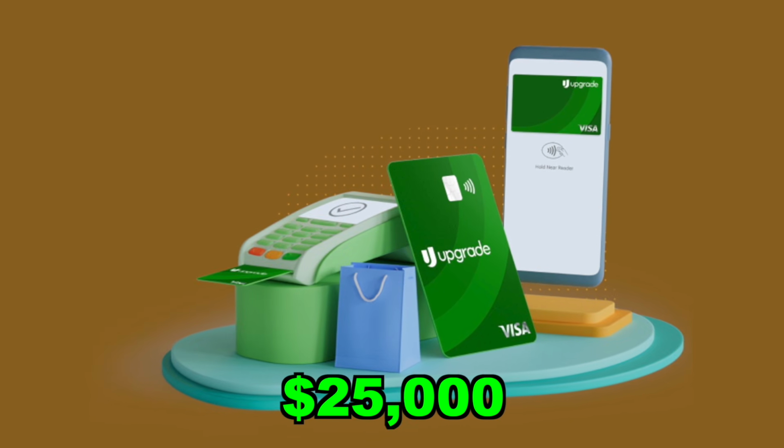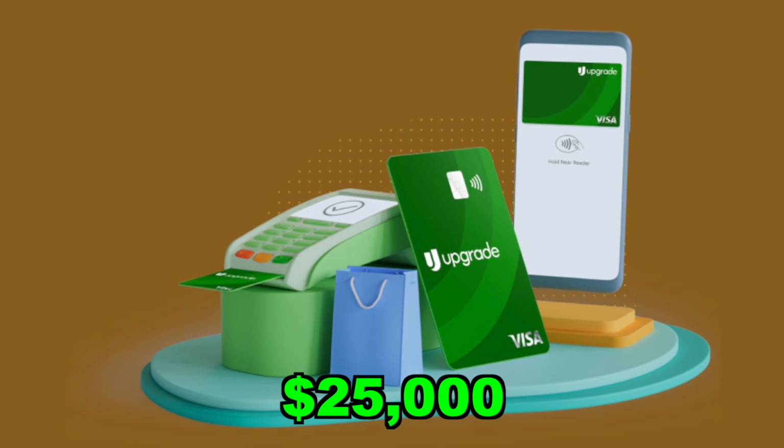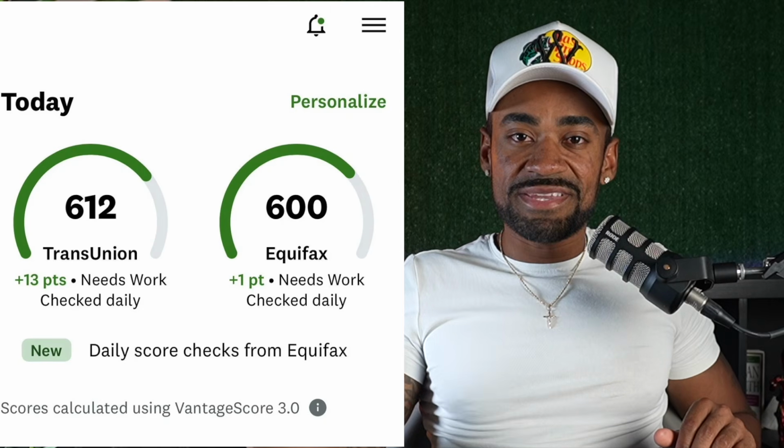What if I told you guys can get approved for up to $25,000 on an Upgrade rewards card with no hard pull being done to your credit at all whatsoever? And if that in itself didn't sound good, what if I also told you didn't need a good credit score in order to make this happen?